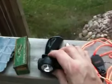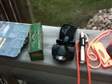Now I carry a couple different lights. Game fishing, walleye fishing at night. Walleyes tend to be attracted to light, so if you've got a bright enough light that you can anchor up above the water, which can be done, just like that, you can hang it up over the water, and you can actually attract walleyes.